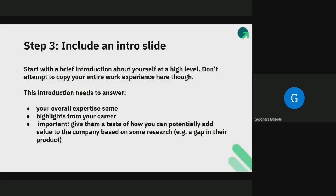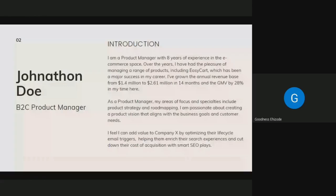Look at this person, Jonathan Doe. I'm a product manager with 8 years of experience in the e-commerce space. Over the years, I've had the pleasure of managing a range of products, including EasyCart, which is a major success in my career. I've grown the ARR revenue base from $1.4 million to $2.61 million in 14 months, and the GMV by 28% in my time here. As a product manager, you see, he's now focusing on his specialty.